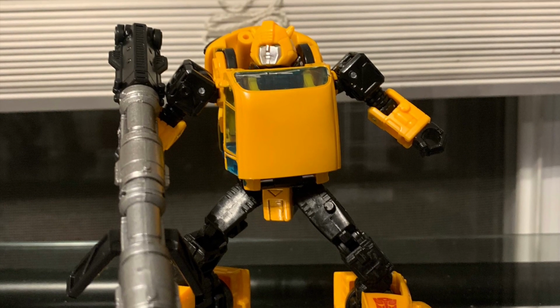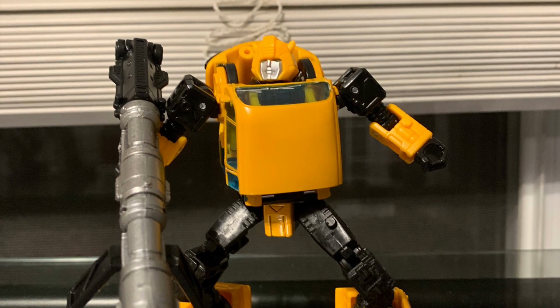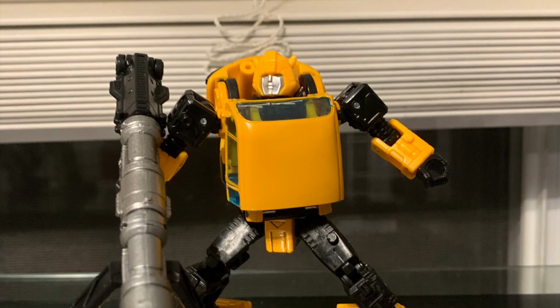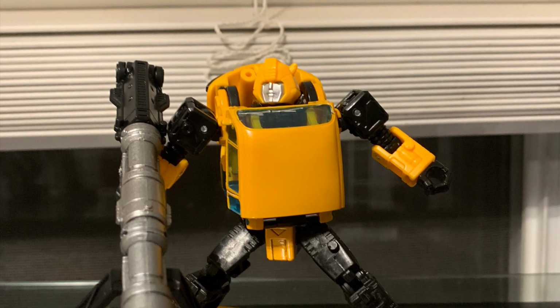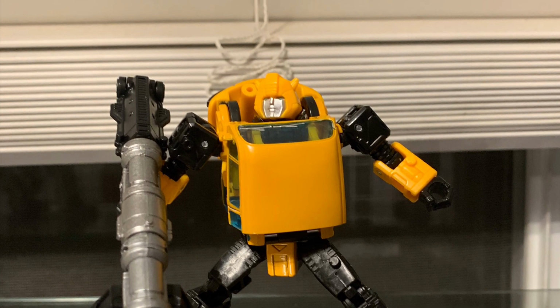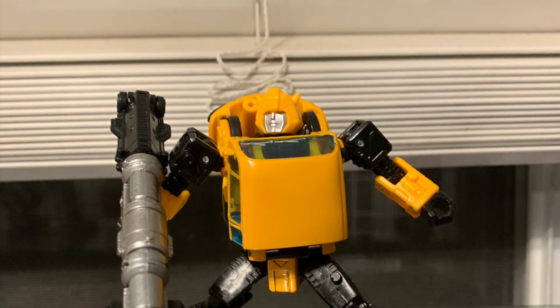Sure, he is just a heavy retool of the Earthrise Cliff Jumper, and the fact that he's a parts former, I still can't deny that this is a fun to mess around with figure. Like, not to mention, he just looks very good in the collection overall. But yeah, he's just a fun figure to mess with. And I can honestly just forget or just ignore the whole parts forming aspect.